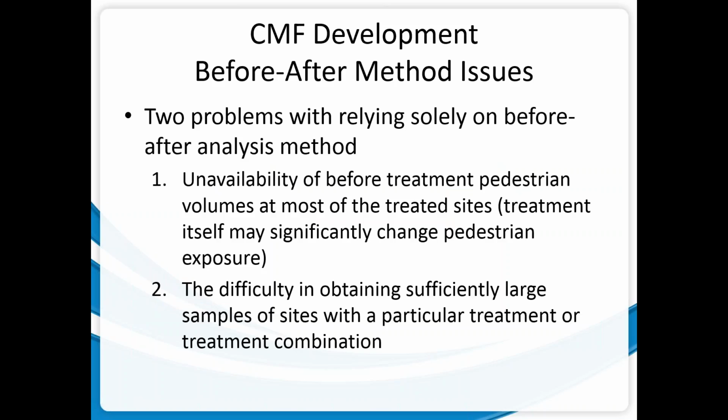Now, each of these analysis types has its own pros and cons. In terms of the before and after method, one of the advantages is that you're looking at actual crashes at those sites before and after the treatment was installed, and you have basic information on things like traffic volume. But one of the disadvantages is you typically do not know the pedestrian exposure before the treatment was installed. Remember, I told you we went out and collected pedestrian exposure at all the treatment sites. That means by definition the treatment was already there, and we didn't have a time machine to go back and see what the pedestrian exposure was before. In many cases that doesn't really matter, but if a treatment caused more pedestrians to cross, then you may have to wonder whether we are getting an accurate estimate of pedestrian exposure by just looking at the after exposure. So that's one limitation of the before and after method.